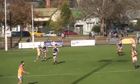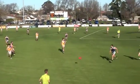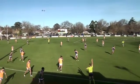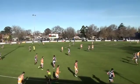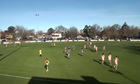Gave the handball off to his teammate quickly. Comes to this broadcast side. Micallef was unable to take the mark. Ball came to the back of the pack, running it towards the boundary line. There was Bell. And we'll get a boundary throw-in right in front of our broadcast position here at the Eastern Oval. It's a 2-point margin in favour of Bendigo.